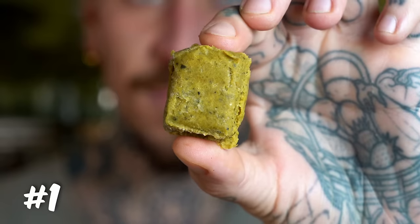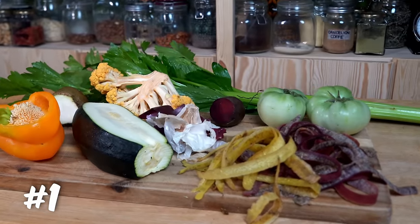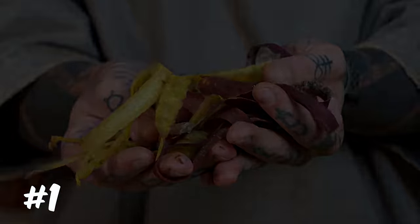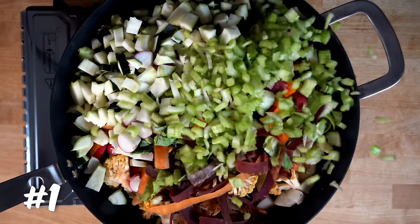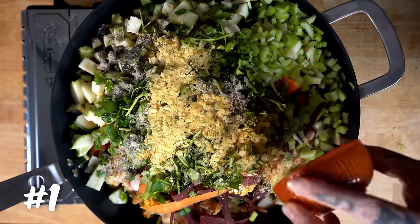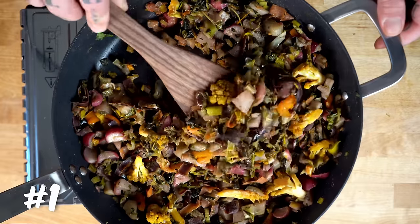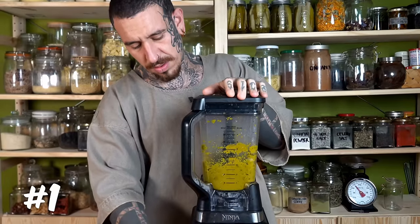How to make perfect homemade stock cubes. It's the end of the week and you have loads of veg scraps, including peels, stems, or sad-looking veg that you forgot at the back of your fridge. Roughly chop them down, add them to a pan with any herbs, salt, and spices. Use even the leaves as they're full of flavor. Leave it to sweat out the water, then add to a blender and blend until you have a fine paste.